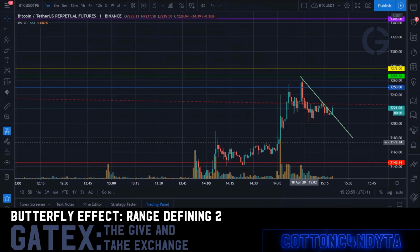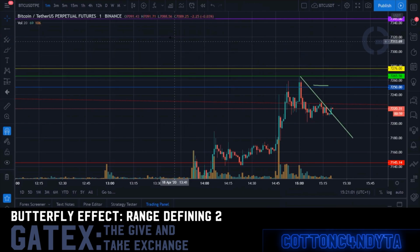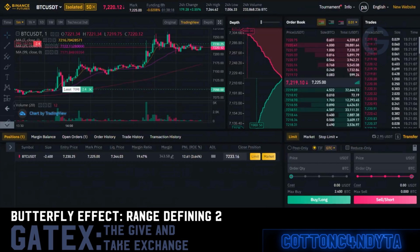It could possibly go to the yellow line, or it could possibly stop here and ladder. And I would assess that again for the next trade. Because as long as it goes from here and ladders down, right, I would probably be getting out of this trade. But again, I don't want to influence you.